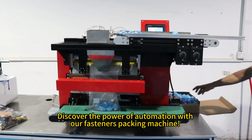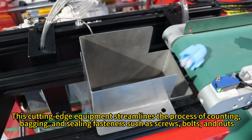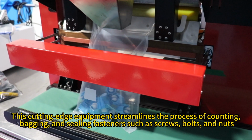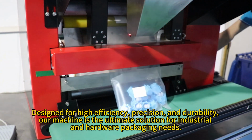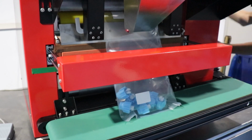Discover the power of automation with our fasteners packing machine. This cutting-edge equipment streamlines the process of counting, bagging, and sealing fasteners such as screws, bolts, and nuts. Designed for high efficiency, precision, and durability, our machine is the ultimate solution for industrial and hardware packaging needs.